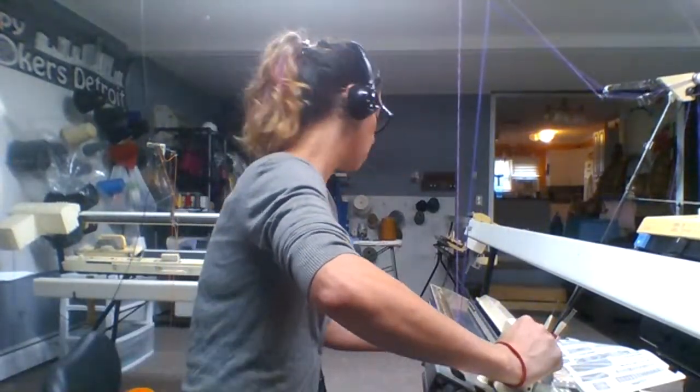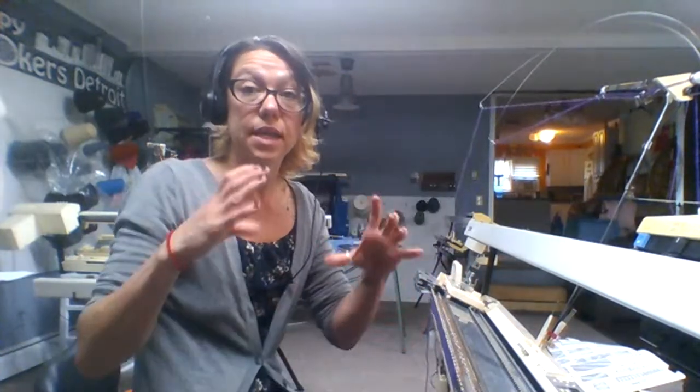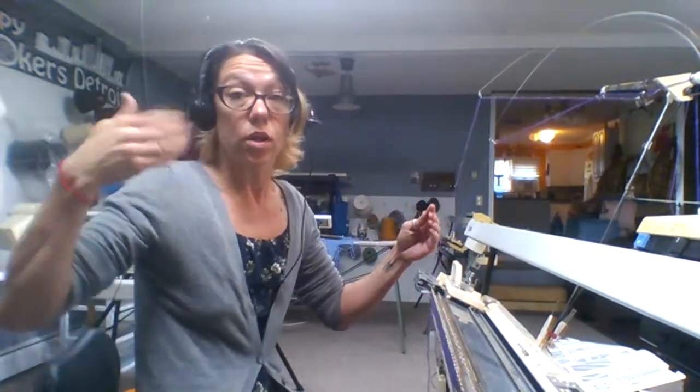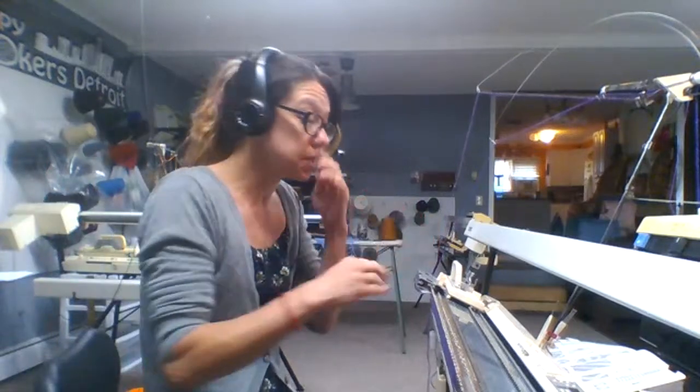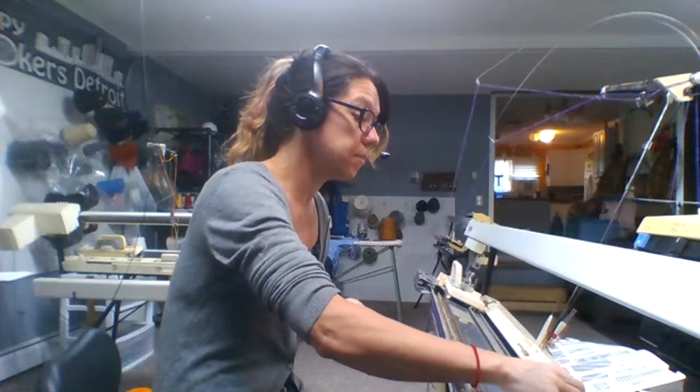So I'm going to do one more row. Now, in order to make it secure at the top, where you're weaving it in, you don't want it all loosey-goosey, I'm going to input a pattern. I prefer pattern 111. It's my favorite tuck stitch pattern.